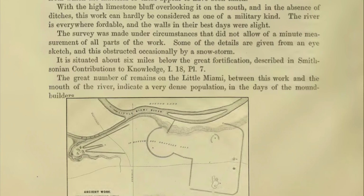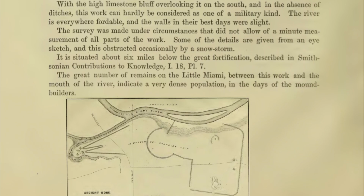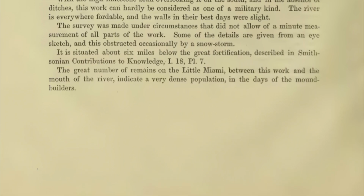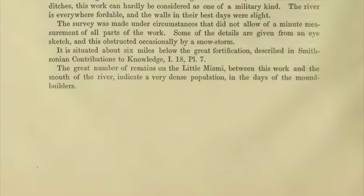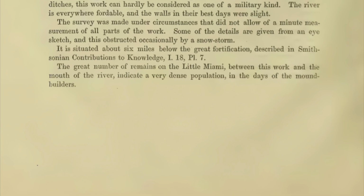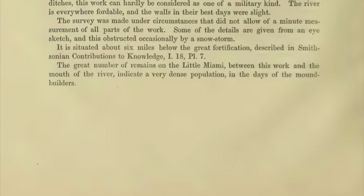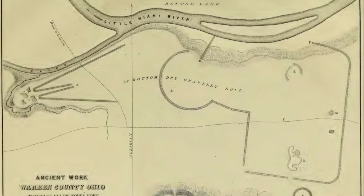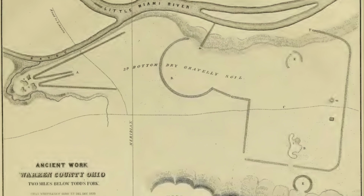It is situated about 6 miles below the great fortification described in Smithsonian Contributions to Knowledge, 1, 18, Plate 7. The great number of remains on the Little Miami, between this work and the mouth of the river, indicate a very dense population in the days of the mound builders.